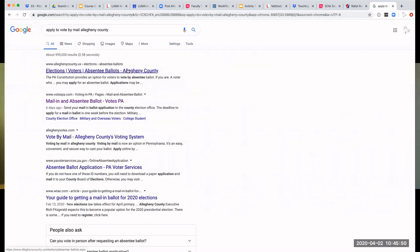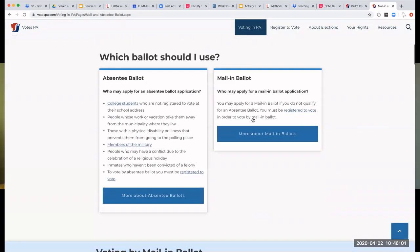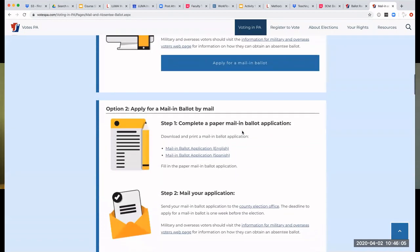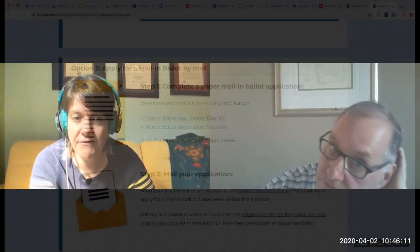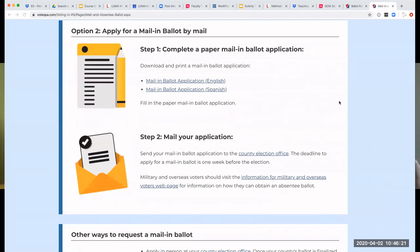Okay. Mail-in and absentee. Oh, interesting. It's taking me back to votespa.com. That's fine. Absentee, mail-in. Let's check out mail-in ballots here. You can apply online, but here, to the point Sam just made, you have this other option of applying for a mail-in ballot by mail. You will need to print it, so bear that in mind. And you're going to be sending that to the county election office.